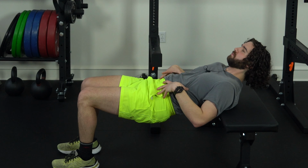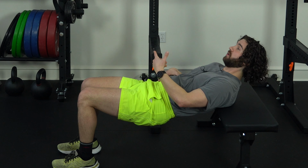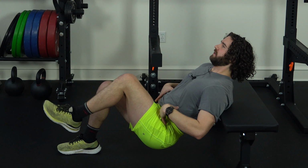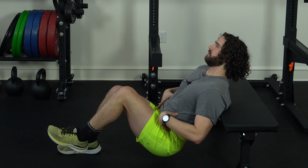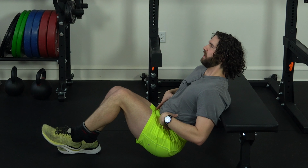Then from this position, you can progress this by lifting one knee up to that 90-degree position that you worked on in the standing activity, inhaling as you come down, and exhaling as you drive to return to the start. Inhale down, exhale up.